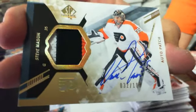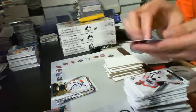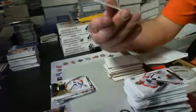Three colors. At least they're using Flyer patches on this one. And our redemption card, Future Watch, out of $9.99, Vladimir Tarasenko for the Blues.